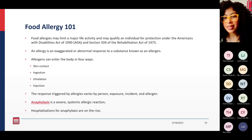Peanuts, I see. Shellfish, awesome. Soy, yay. You're getting correct answers. Wheat, yes. Milk, that's correct. Gluten, dairy, mm-hmm. Awesome. You are pros. Tree nuts, that's another one, yes.